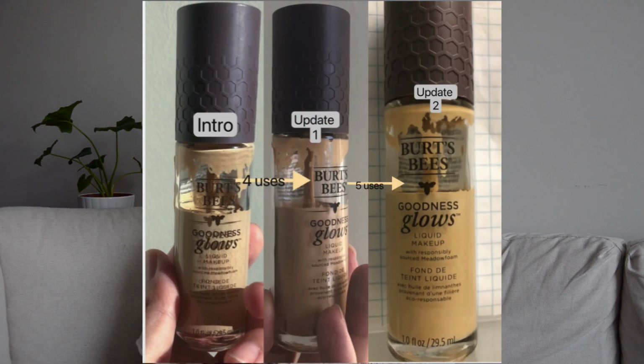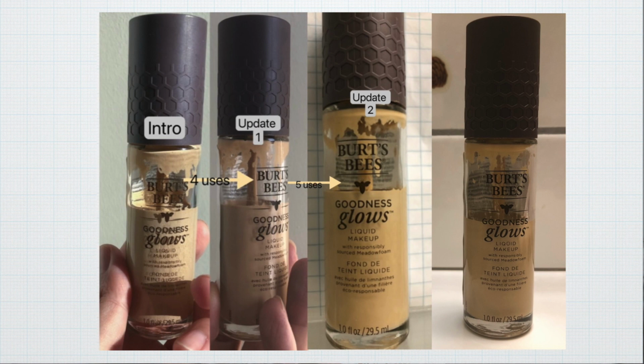And the next one is the Burst Beast foundation, and this is how much progress I've made with this foundation from the intro to the last update. And this is how this foundation looks now. You can see there's quite a bit of a jump for this foundation.